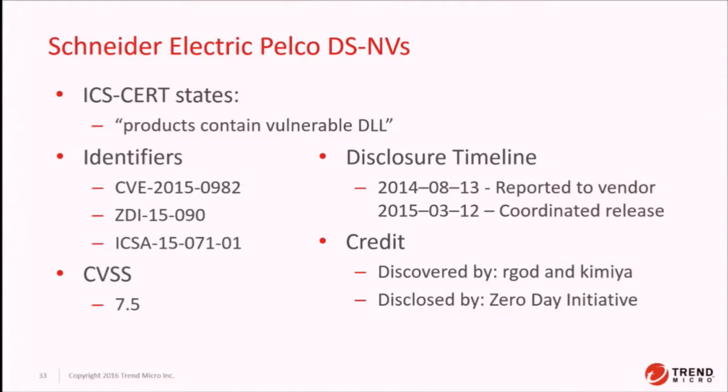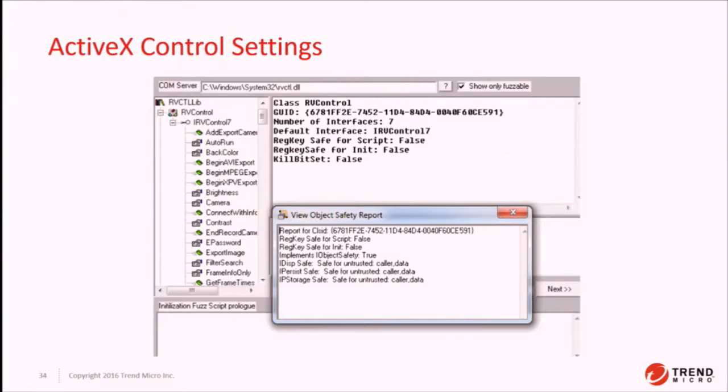And this is CVE 2015-0982, and the Schneider Electric Pelco here is an HMI for digital sentry video surveillance systems. So it's really great. You can use this to get information on video surveillance systems, which is always fun. What I wanted to do was show this for people who are auditing, looking for ActiveX controls that might be vulnerable. This shows an interesting second step you often need to take.